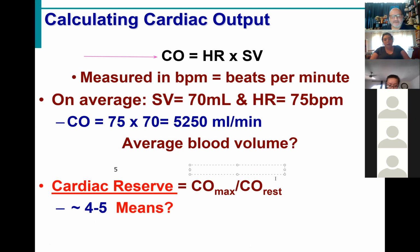25 liters. In a single minute of time, your heart could pump 25 liters of blood through that ventricle. Now, obviously, can it sustain that for a prolonged period of time? No, but it is incredibly impressive.